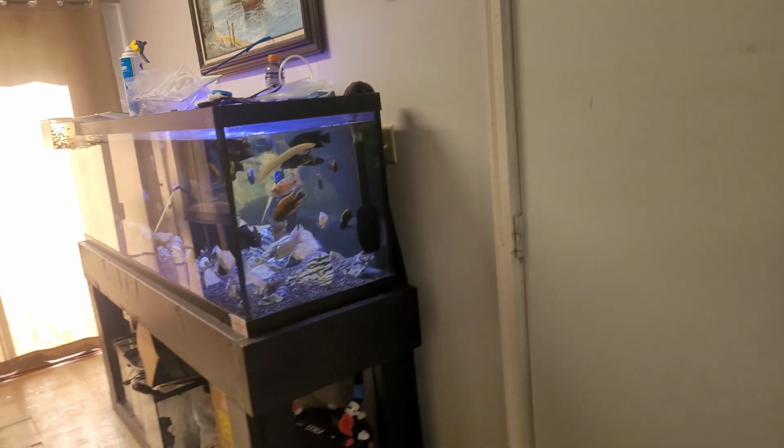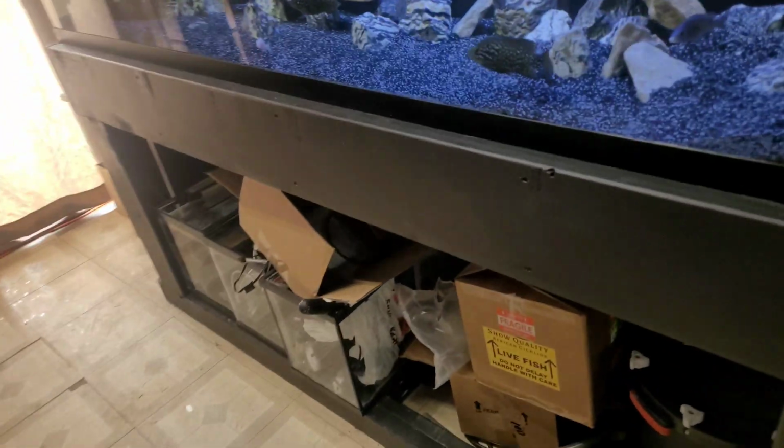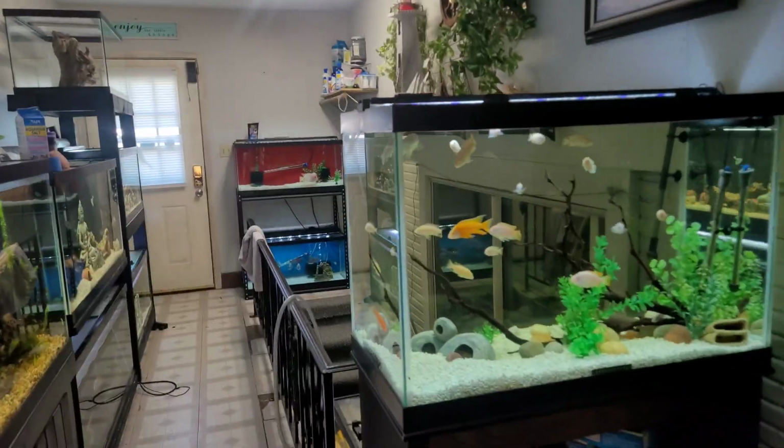But yeah, drop them down in the comments below and let me know if you think I should move that 40-gallon down here below this 125 and put those 10 gallons back up top, or what I should do, because I'm having a hard time making up my mind. But as of right now, I'm just going to leave the 10 gallons there for the moment, because I don't have any plans of setting up that 40-gallon just yet.